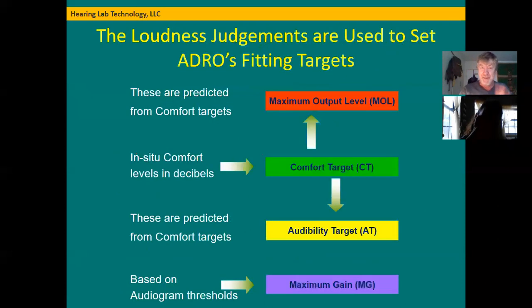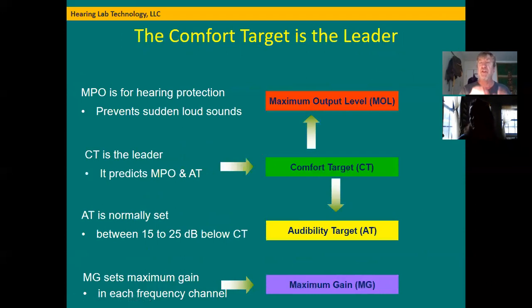It's really weird. I've never seen a software like this. It's totally different. And then you'll have your maximum gain. So you'll have your comfort target, audibility target, maximum gain, maximum output level, all of this stuff. So the comfort target is the leader. The maximum power output is for hearing protection, to protect against sudden, bang, loud sounds.